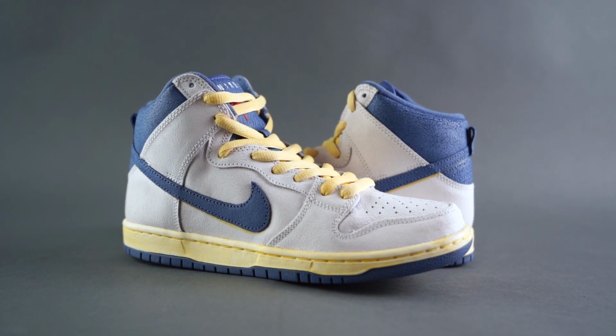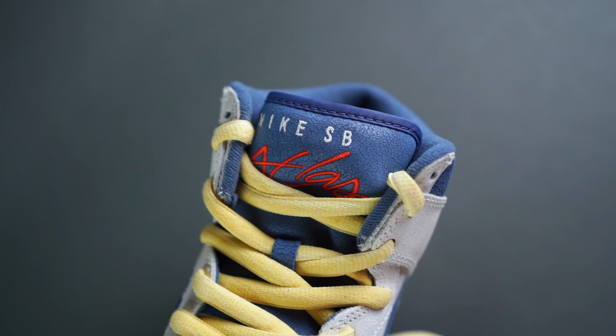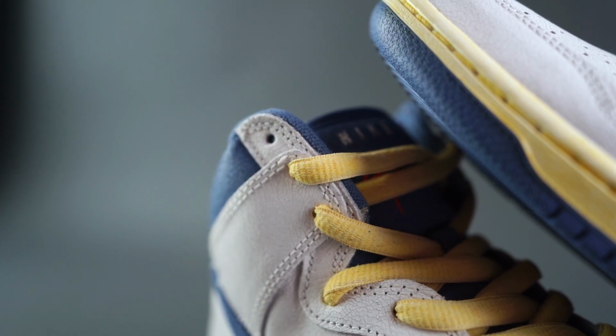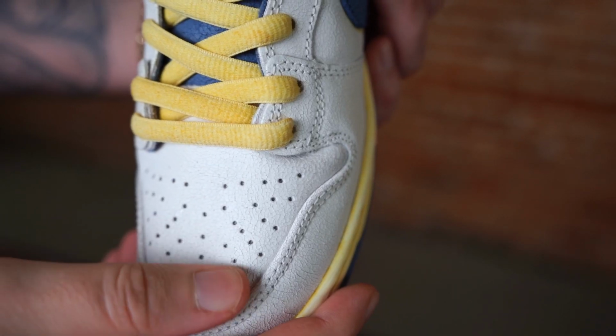30 years. Okay. A lot changes. For sure. And so, boom, there you go. That's why you have this super aged aesthetic. Now, going back to the Air Flight 90s, that's why you see this Atlas on the tongue in this flight font, the classic font. Now, you recognize the font. I do. Okay, so there you go. You see that on the tongue. You see this cracked leather on the entire sneaker pretty much, which, again, giving it that very aged look.